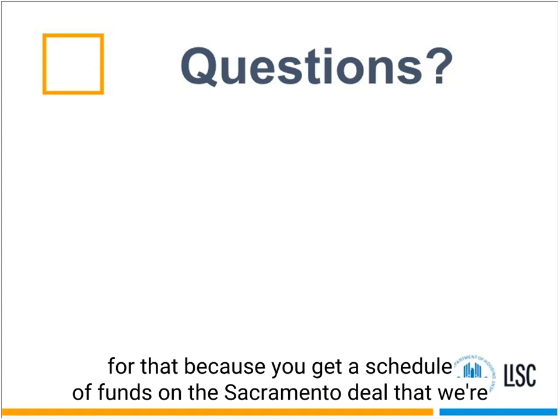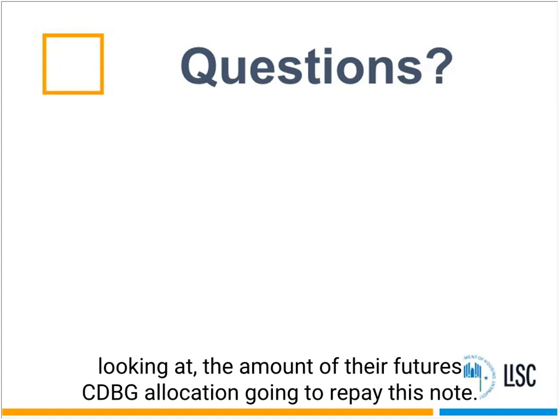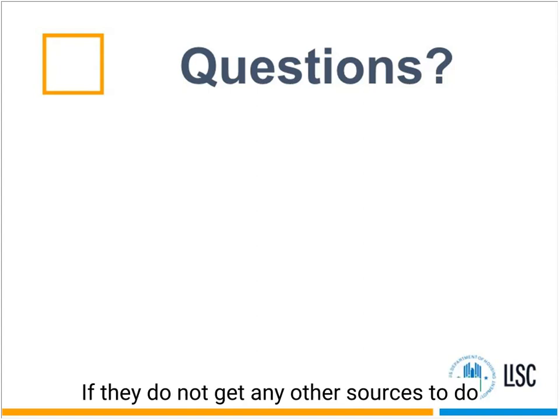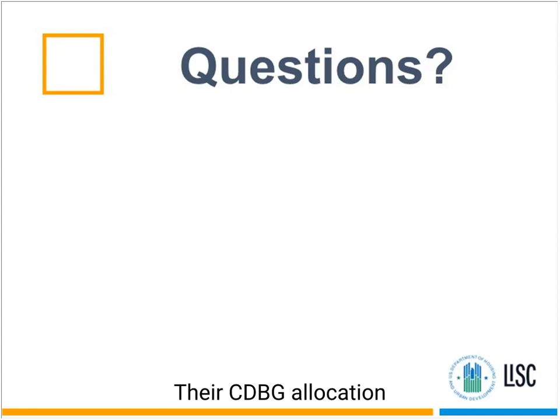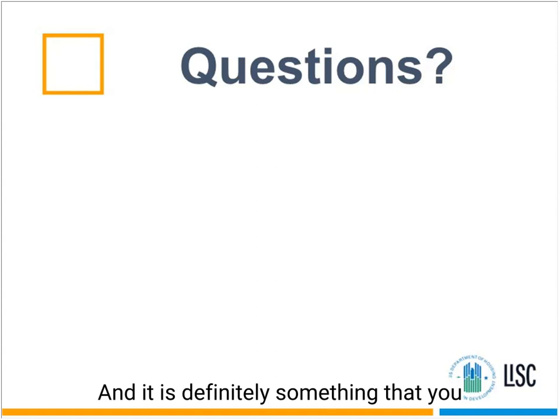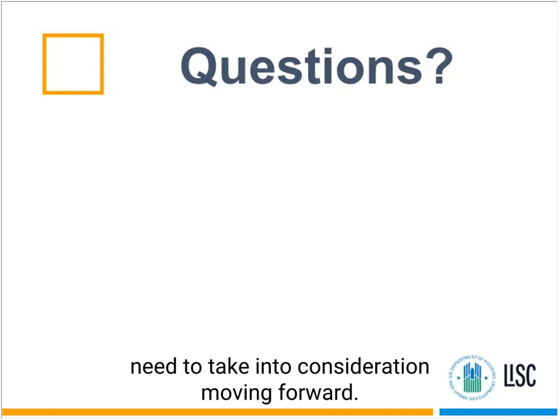On the Sacramento deal that we're looking at, the amount of their future CDBG allocation going to repay this note, if they do not get any other sources to do that, would be about, an average is about 16% of that total allocation, if their CDBG allocation remains the same as it was in 2020. So you can definitely plan that out, and it is definitely something that you need to take into consideration as you're moving forward.